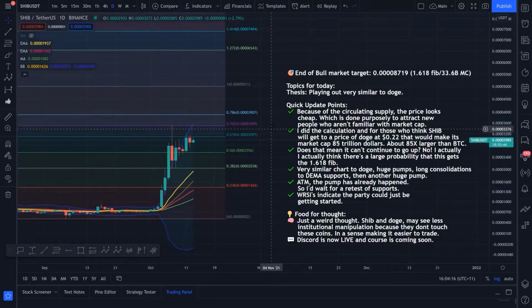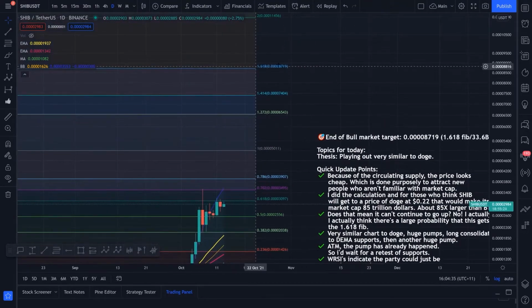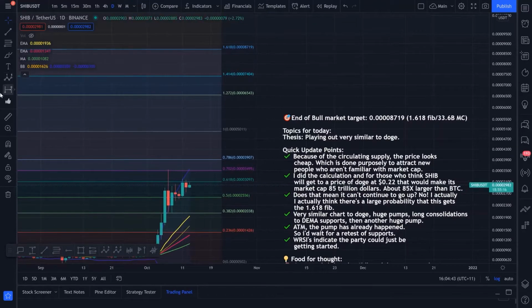So jumping straight into Shib on the daily time frame, you can see right here that we have our end of bull market target, and that's sitting at about 0.0008719. I'm not quite sure how to say that number, but for the most part, that is where the 1.618 Fibonacci level is, which is just about here. And if it was to get to that level, that would be approximately about a $33.6 billion market cap.